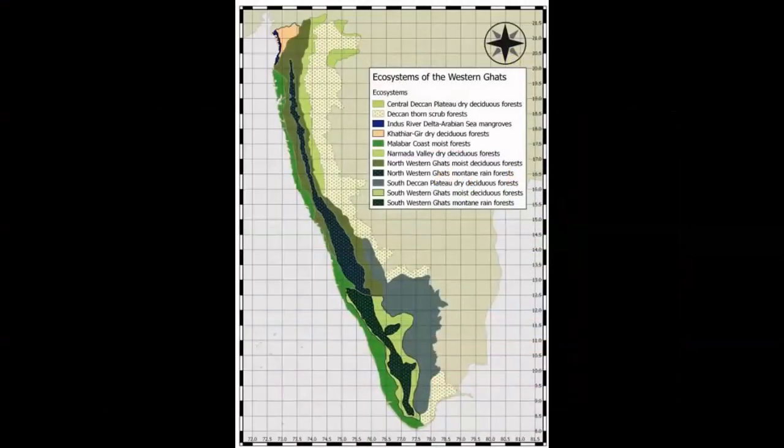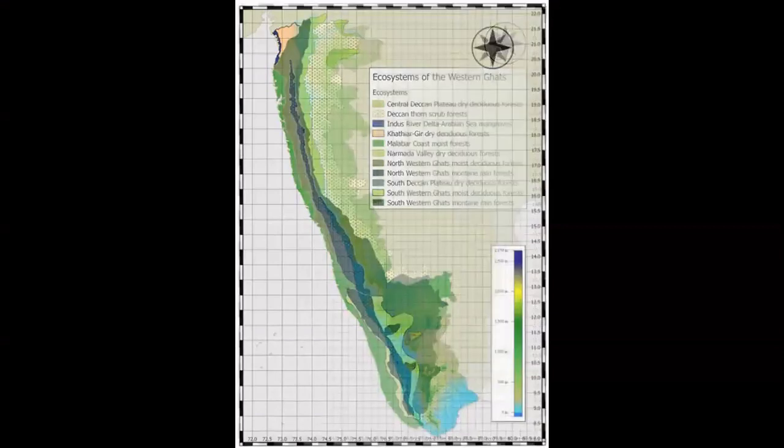And because of this latitudinal gradient of the Western Ghats, you have different ecosystems. You can see that there are mountain evergreen forests, then the west coast moist deciduous and semi-evergreen forests on the windward side. And on the leeward side, which is basically the rain shadow region, it has the influence of the Deccan Peninsula, where several dry forest types are available.